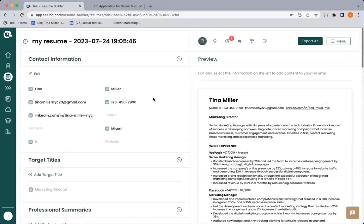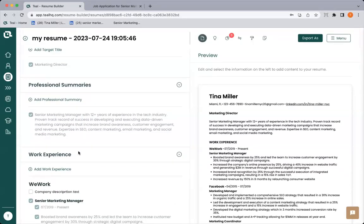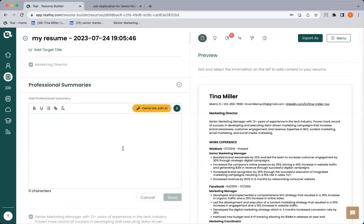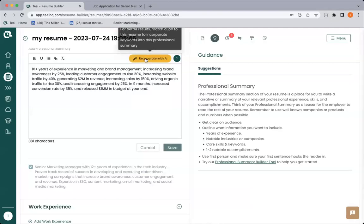Okay, so that's content creation. Target titles, professional summaries, pretty straightforward. Professional summary also works with AI, but I would wait to have your career history filled out because that's what it uses to generate it. So now that I've got my career history filled out, I can hit generate with AI and it's going to pull in. It doesn't aggregate up the metrics in the way that I recommended. So do some of that yourself if you can. So it's going to pull from those achievements. It's going to try to make a punchy statement for you.